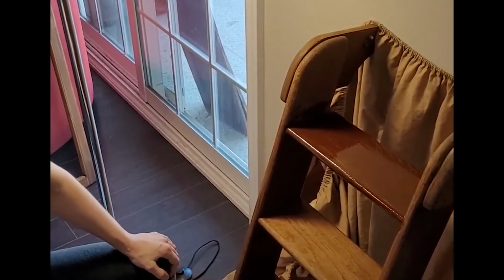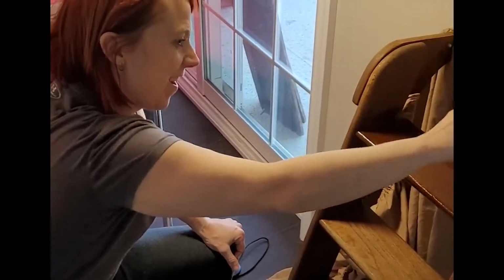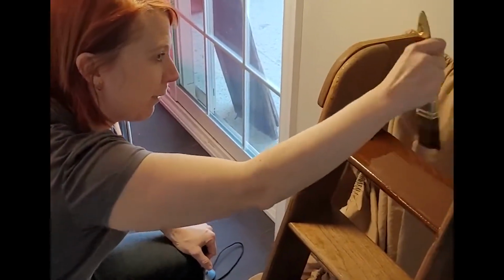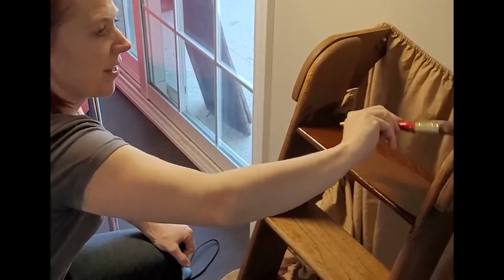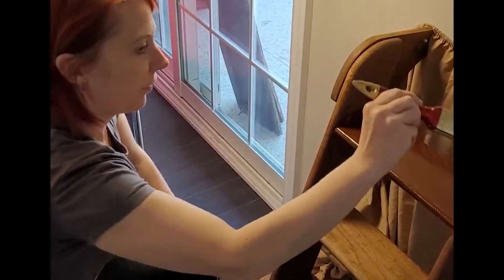What you doing? I'm attempting to rejuvenate this. I think it'll look amazing when you're done, for sure. The sanding took what, about an hour and a half?